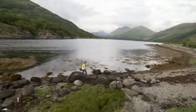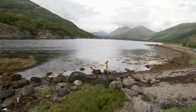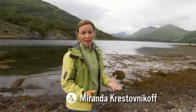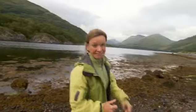Miranda's seeking the citizens beneath the waves. Loch Crieran is a conservation area because of its incredible marine life. But what makes it so special are some very shy tube worms that are busy building their own city out there under the water, and this I've got to see.